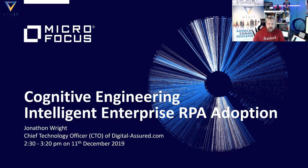Today, I'm going to be talking to you about cognitive engineering, intelligent enterprise RPA adoption, and I'm going to give you some case studies, and I'm also going to give you some sneak previews into the MicroFocus RPA tool.